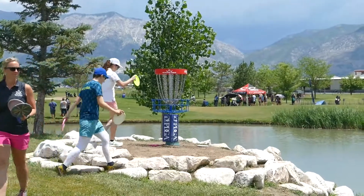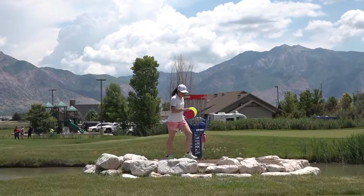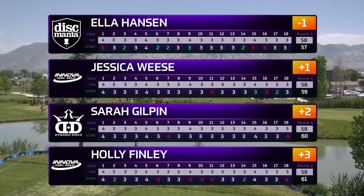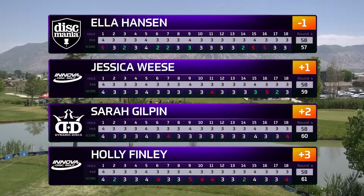Jessica Weese finishes at +1 on the day. We've got Holly Finley at even. Sarah Gilpin at +2. And Ella Hansen comes in at -1 here on day 4 at Mulligans. Great golf there from our card.